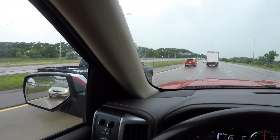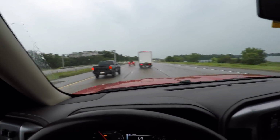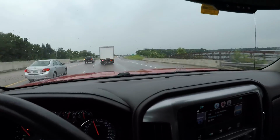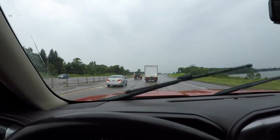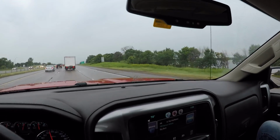Currently in traffic, of course it's raining. Just pulled up the radar and it says it's supposed to rain all day, so all we can do is hope, I guess. Damn. But that's usually how it goes, you go to do something outside and it's raining. I don't know.